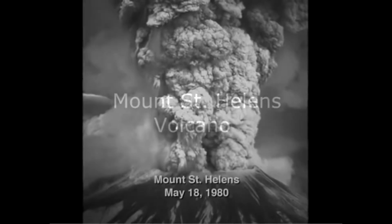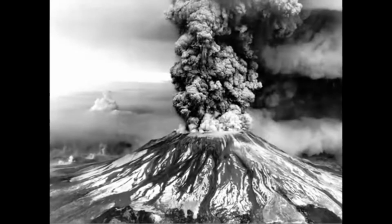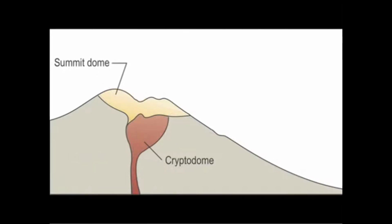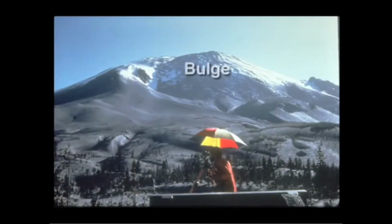The eruption of Mount St. Helens on May 18, 1980, was one of the most dramatic geologic moments in American history. At Mount St. Helens, magma, or molten material, was moving up from some deep reservoir beneath the mountain, up into the volcano itself. And it began to grow or form what we call a dome or a cryptodome inside the volcano. And that inflating body of magma actually broke the north side of the volcano.